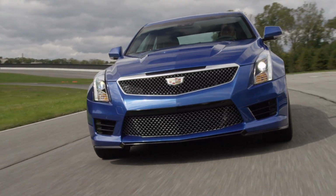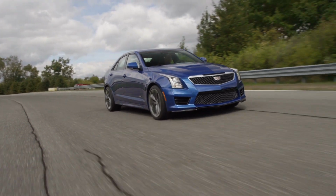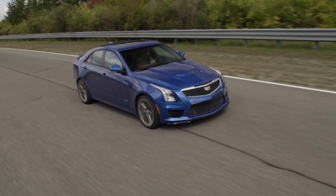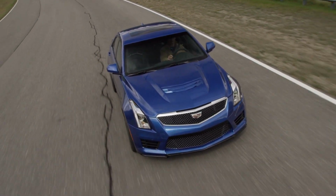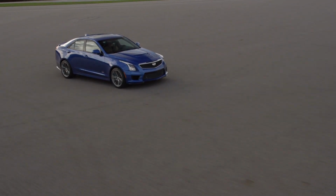It has a couple nice features on it. Now we have active rev matching, right? So that will anticipate the next gear selection and electronically blip the throttle to match engine speed, creating a seamless gear change. Definitely a great feature. I really love it. It really helps when you're driving in traffic and things like that. It just makes the whole experience a lot easier.